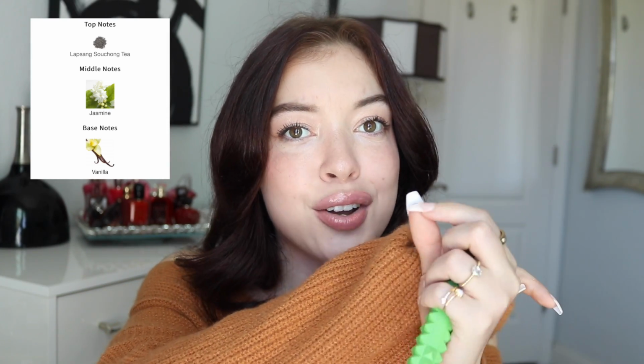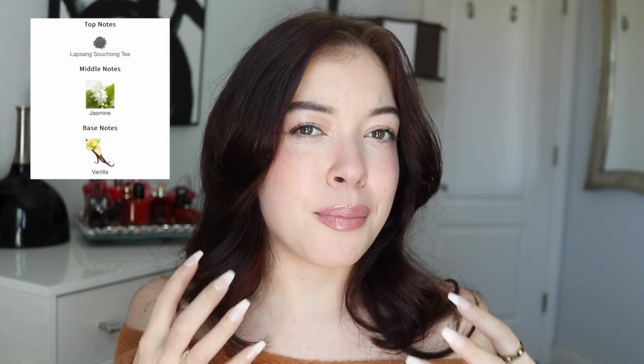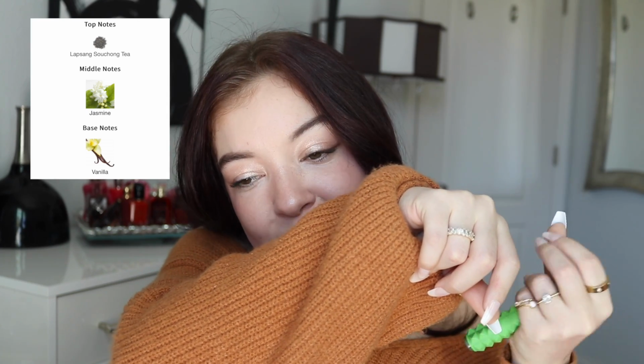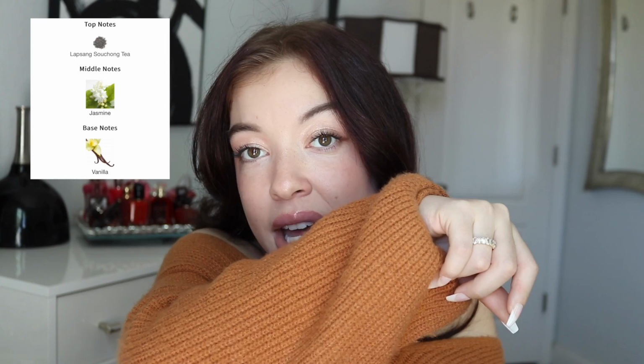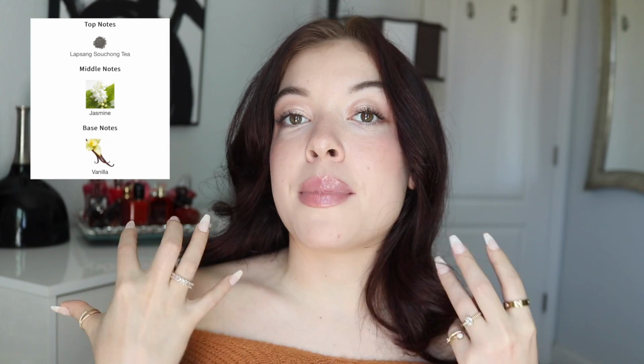On my clothes, I almost get something green, but like on my clothes it's almost a little grassy, might I say. You still get that minty smell, but it comes off a little, maybe that's the smokiness I'm getting from the fragrance as well, from the tea. But I love how it smells on my skin so much more. So it's very beautiful compared to the original.